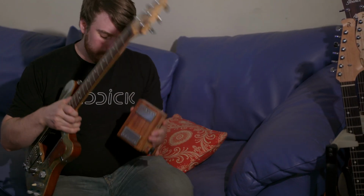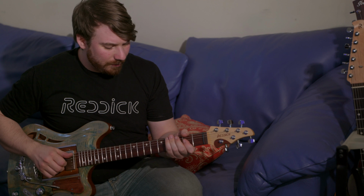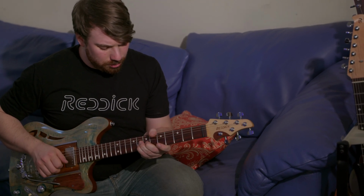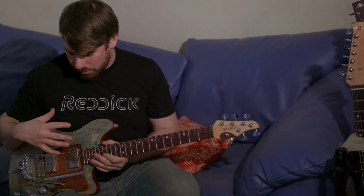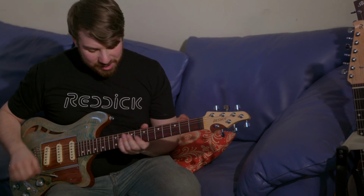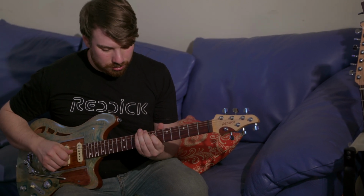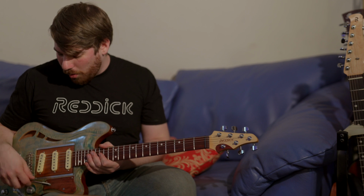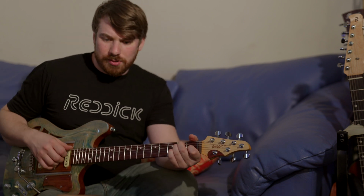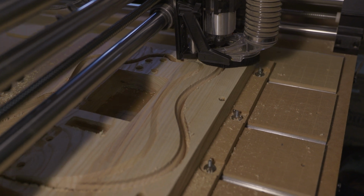These are humbuckers, which have more of like a fuller kind of sound. These are really good pickups for like rock and roll or blues. And then these are single coils, which have kind of a brighter, more kind of spanky sound. So these might be used for like funk or blues or really more styles like that. So you get all sorts of different sounds out of all of these pickups, and you really don't need that many of these modules to cover a lot of bases.